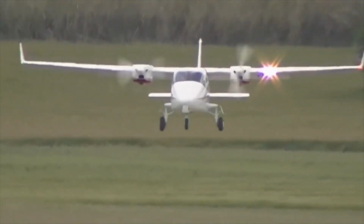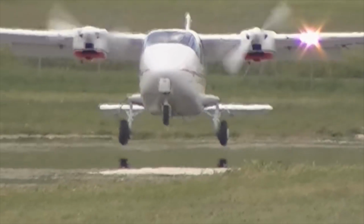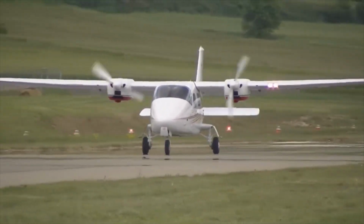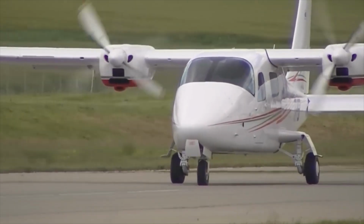This twin-engine formula offers higher safety and lower operating costs than its single-engine counterparts. The P2006T light twin-engine aircraft has in fact a lower standard empty weight than comparable single-engine 4-seat aircraft in the 180 horsepower or 200 horsepower class.